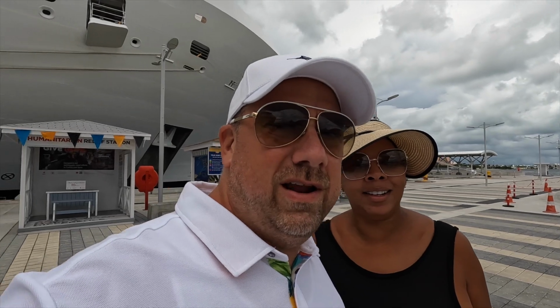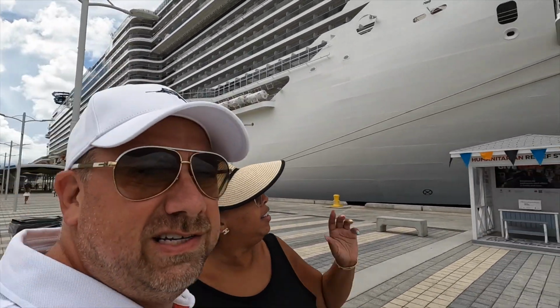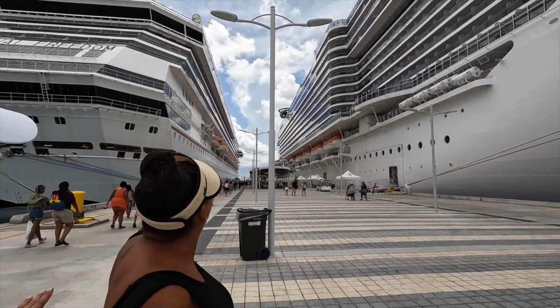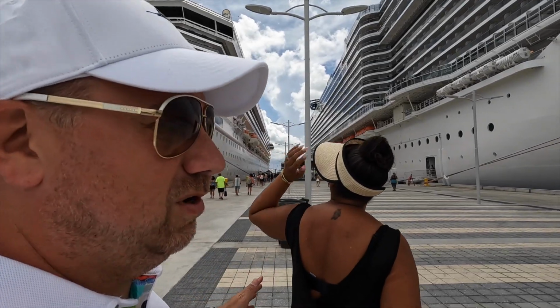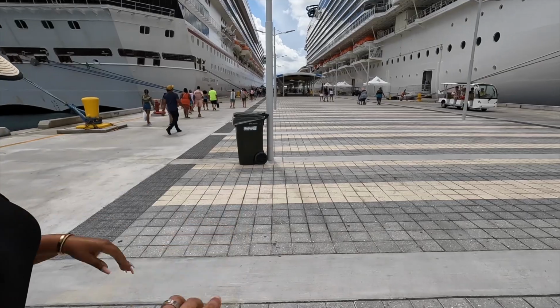All right, guys, let's take a peek around Nassau and see what's new. We just got off the ship here. Here's our seascape right here, and the Carnival Freedom right next to us. But you can see already here, new pavement.